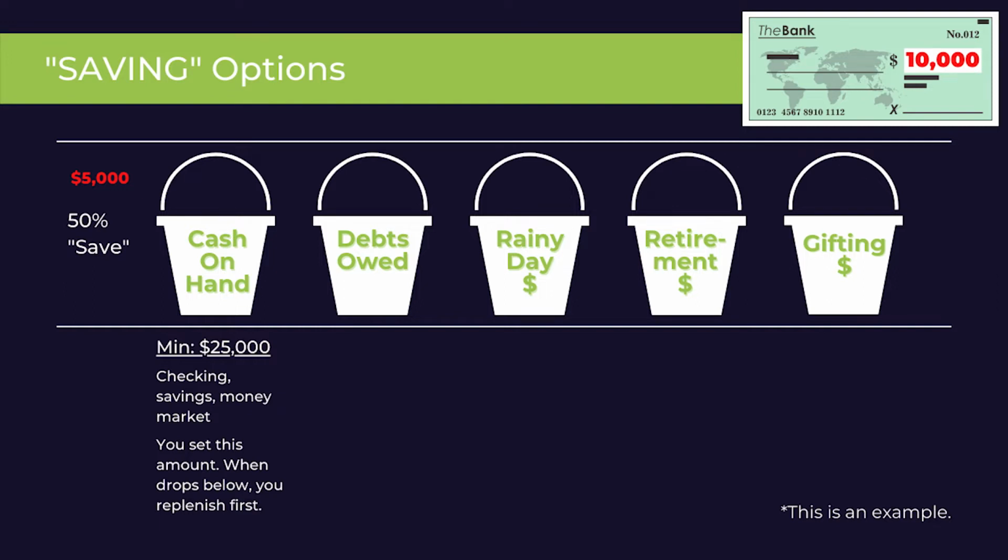Now, that might be higher or lower than your number, but this bucket is for having cash on hand, and it's for whatever dollar amount makes you feel comfortable and gives you the ability to basically sleep well at night so you're not staring at the ceiling. You can see below that this is your liquid money, right?